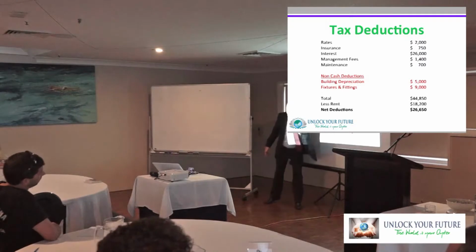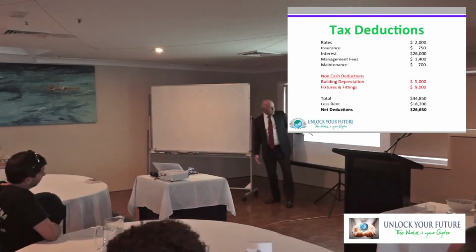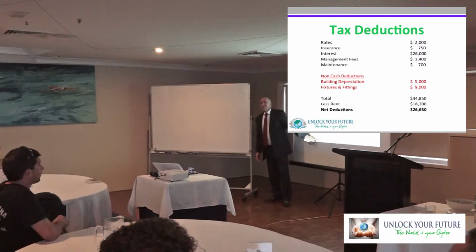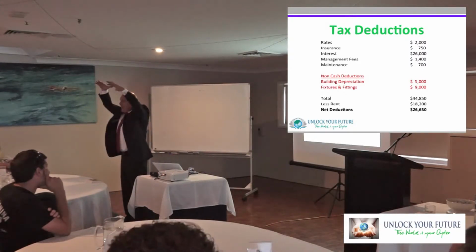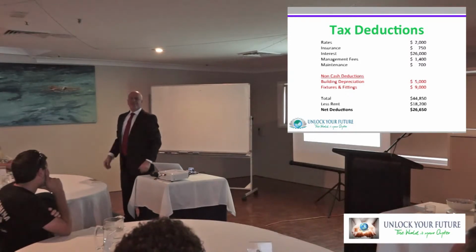I've got 45 grand's worth of tax deductions nearly, okay? The property is bringing in a rent, which is the opposite of tax deductions. It's taxable income. So I have to take the income away from my tax deductions. That leaves me with a net deductible figure of 26 grand. I can lower my taxable income by 26 grand. I've already paid tax on it, so I'm going to get a tax refund on that 26 grand, correct?